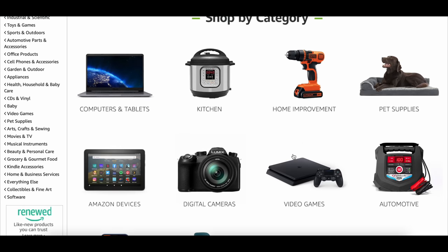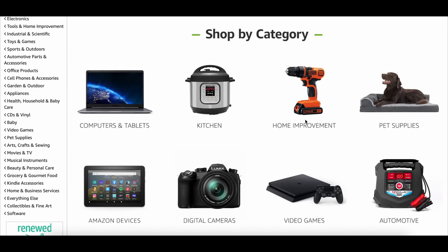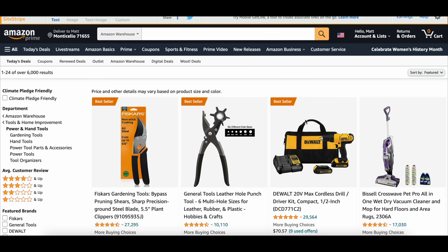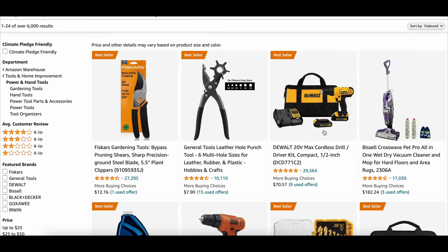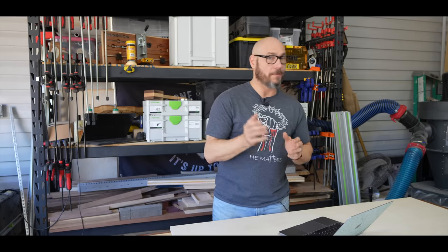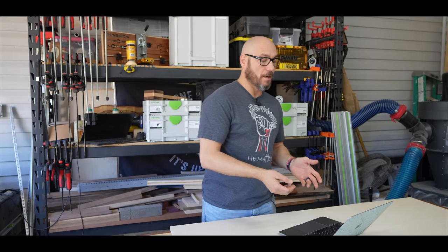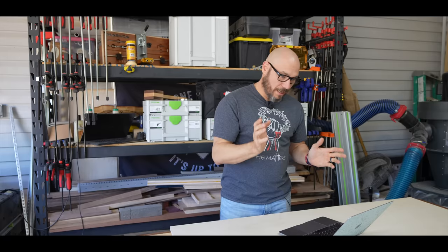Again, they've got it all sectioned off into categories. We're going to go into home improvement because that's where the tools are. And you can see $70 for this DeWalt. Now, what I want you to understand about warehouse though is a lot of times they are used equipment. So if you're not opposed to used equipment, this is a good place to pick it up. But it also comes with that Amazon guarantee, which you can send it back.